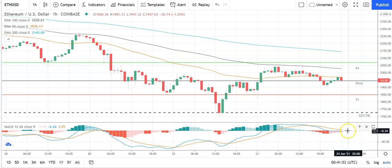Looking at the MACDs, we have a narrowing of the bearish histograms at the turn of the day, so need to be looking out for a possible bullish cross. On the EMAs, the 50 has pulled away marginally from the 100 and the 200, however, giving a bearish signal. So key would be to avoid a fall through the pivot at 1946 and break through yesterday's high 2045 to bring resistance levels into play. Failure to do that, and support levels will be in play.